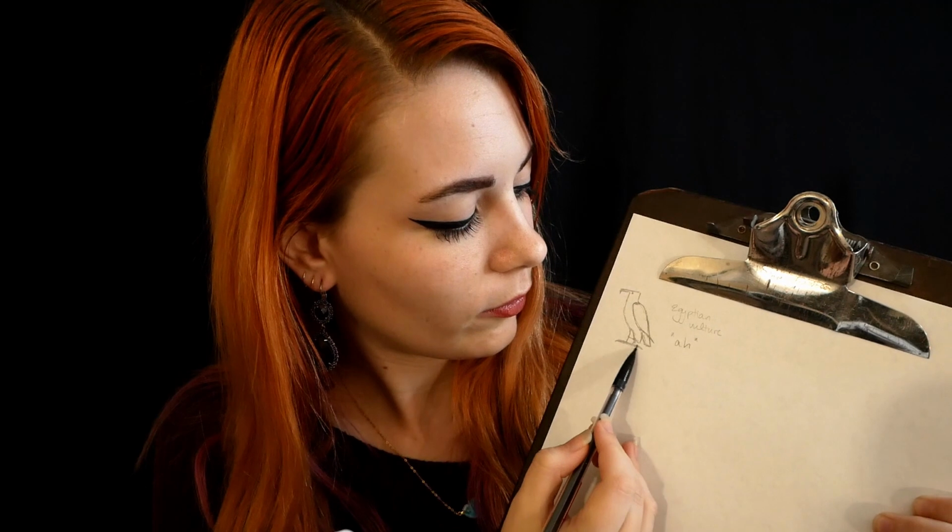So I'm going to try to write these big enough that y'all can actually see them, but small enough that I can hopefully get a good amount on the page. Okay, that should be it. So that is going to be our Egyptian vulture, which is going to make the sound. Okay, so there's our little vulture here. So this is going to make the sound ah. So right there, our Egyptian vulture.